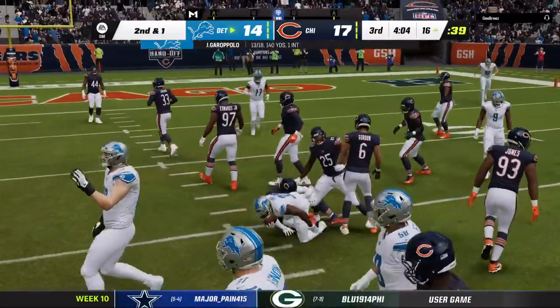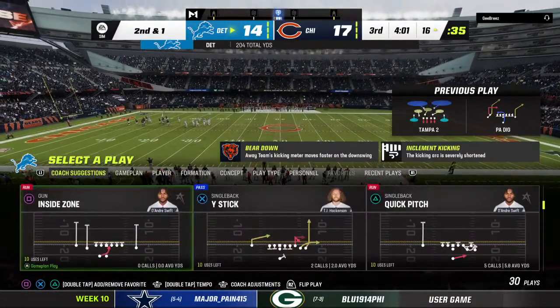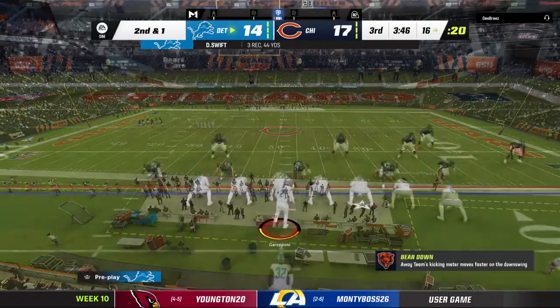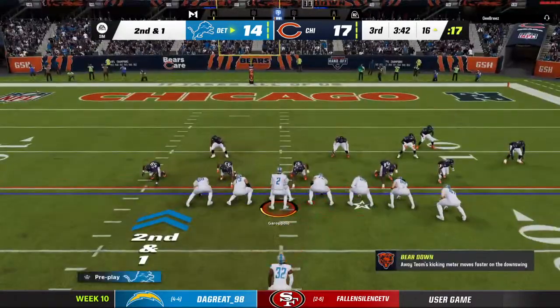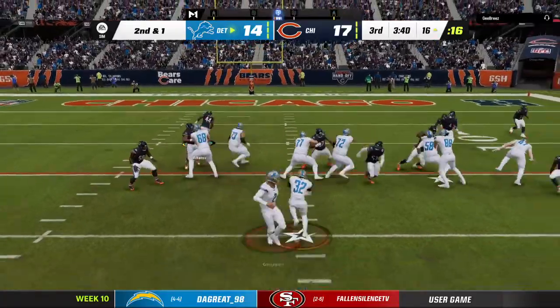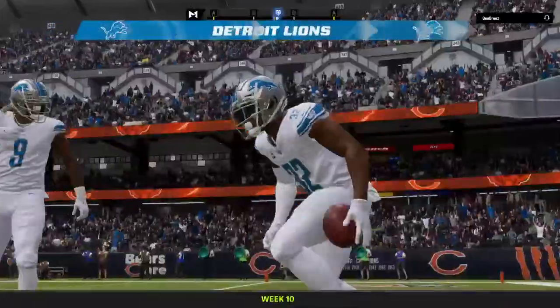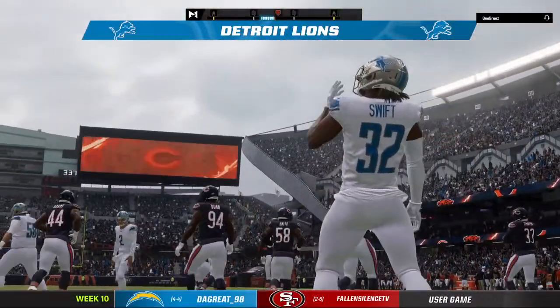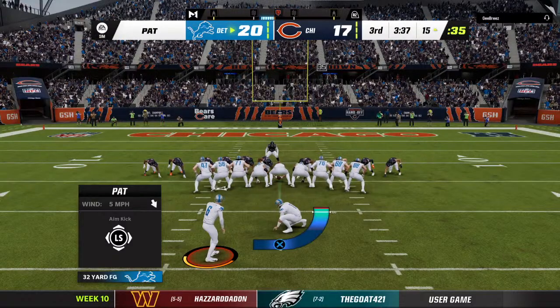Now a dump off here complete. And he's going to be brought down at about the 16. He's already proven to be a factor in the running game on this drive. Now he gets involved in the passing game. I think what we're seeing here is the modern version of workhorse in the NFL. Being able to run it and catch it with equal proficiency. And he'll get into the end zone. Touchdown, Detroit. DeAndre Swift with his 2nd touchdown of the afternoon.